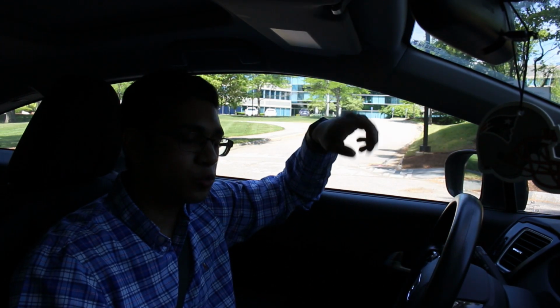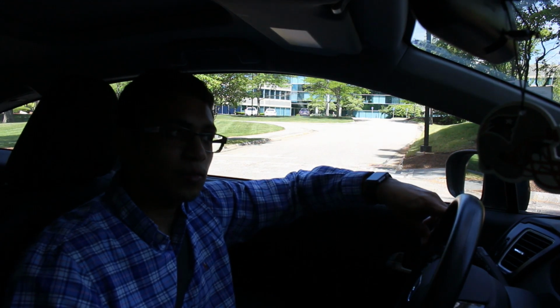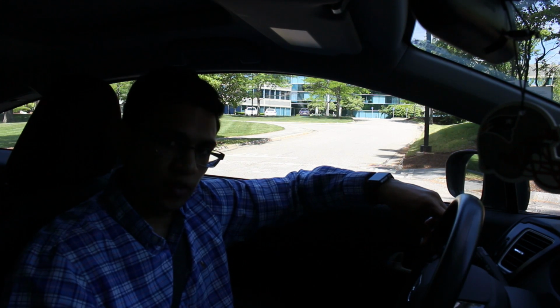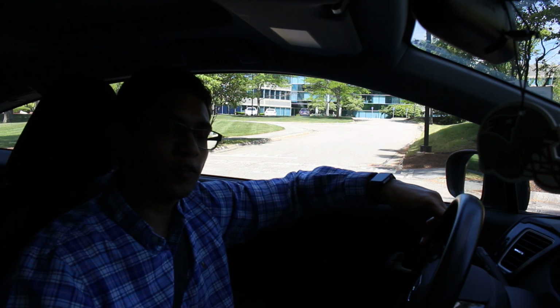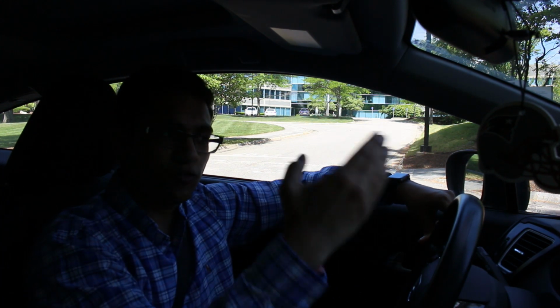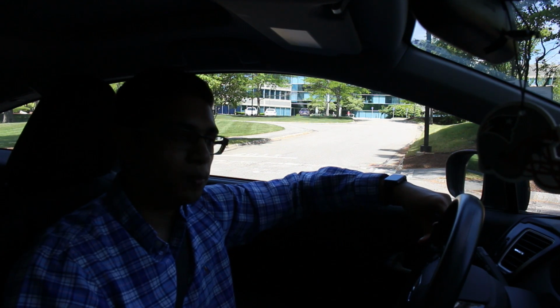Now, when you put it in sport mode, the revs will jump up a little bit. The point of this being that if you need the power, it will be available to you. So if you're driving on the highway and you need to overtake somebody, it'll be harder for the car to get from, say, 1500 RPM to 4500 RPM as opposed to 2500 RPM to 4500 RPM.